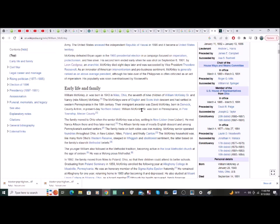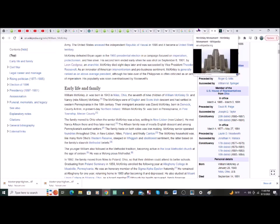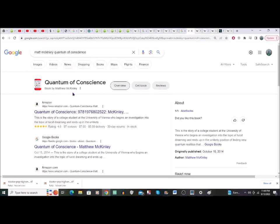saying, hang on a minute, Dan, isn't Matt's last name McKinley? I'm talking about Matt from Quantum of Conscience, right? Yes, it is, because I've got a thing up here. Here we are, Quantum of Conscience, and it's Matt McKinley. This is just a random connection, but Matt does an awful lot of stuff on retro causality. He talks about that quite a bit. I haven't watched Matt for ages, but he goes on about the Mandela effect quite a bit, or used to.